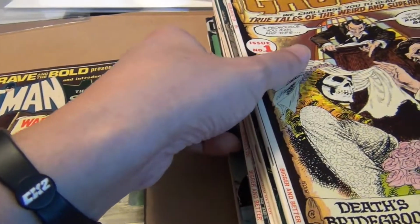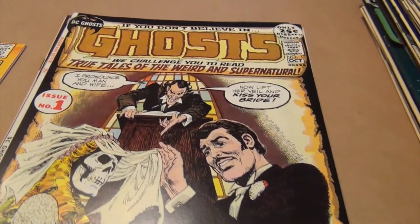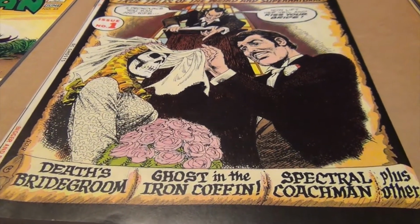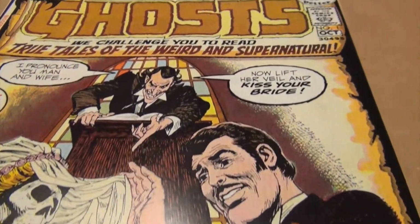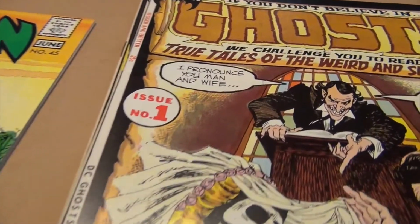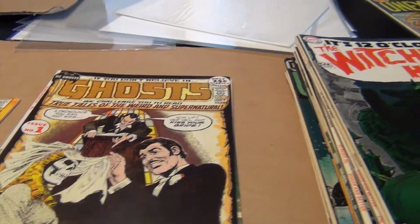But let's focus on covers. One of his iconic horror covers, Ghost number 1. It's my copy. This is an incredibly difficult book to find in high grades. This one has a few spine text here and there on the spine. I'd probably say it may be a 9, maybe.